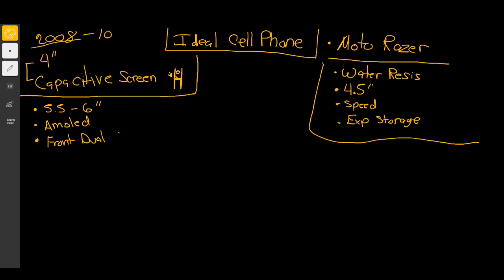Just in short summary, basically, I want front facing dual speakers so you get that stereo effect. I'm tired of speakers being in the back and you're trying to listen to it. You have to put your hand in the back and cup it so you can hear it coming back towards you instead of away from you. It's like the sound is not supposed to go away from the ear; it's supposed to come towards you.